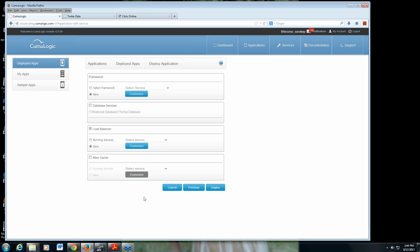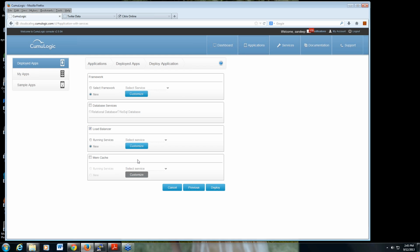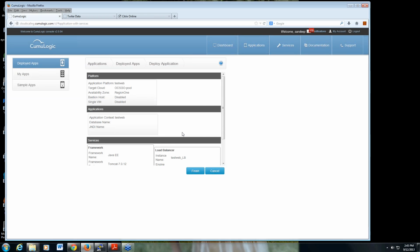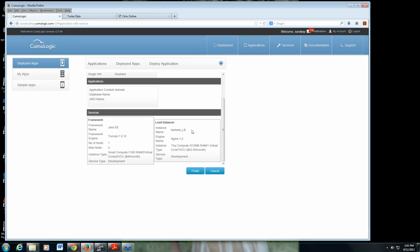Now on the other services, like we mentioned, we have SQL database as a service, NoSQL database as a service, and load balancer. For the load balancer, we are supporting the Nginx load balancer. It's a software load balancer. And in the frameworks, like I mentioned before, we support Java and PHP. Within Java we have Tomcat, JBoss, and so on. In PHP, plain JVM as a service for your old POJO applications, Spring, Grails, and Python. Support for some of the other languages is coming soon.